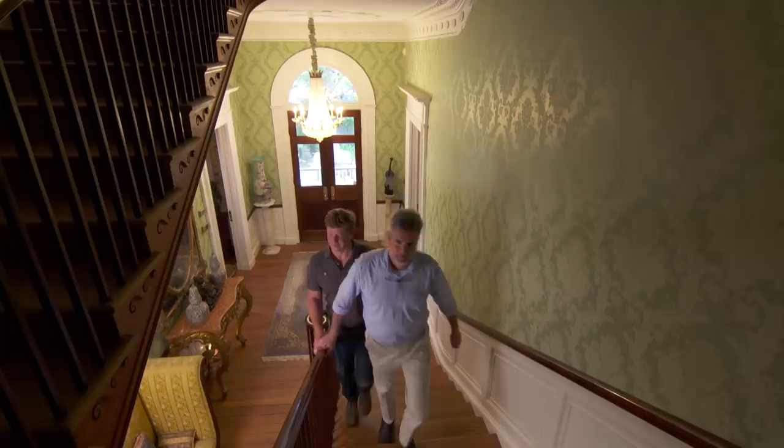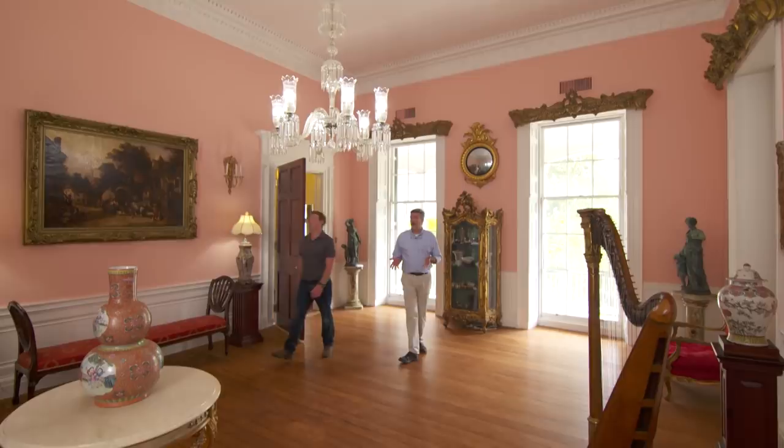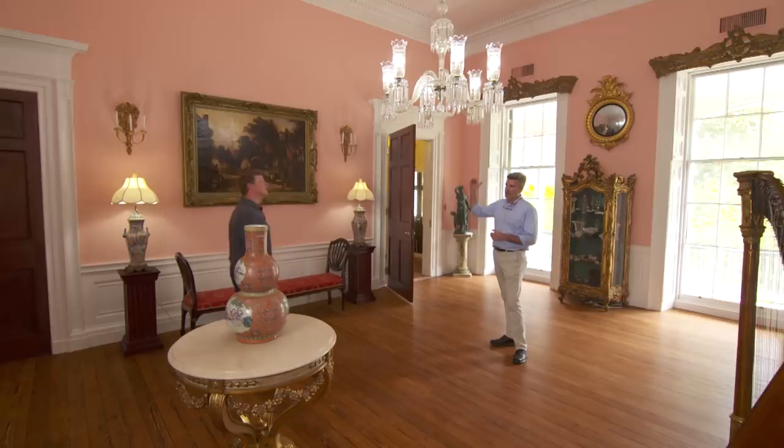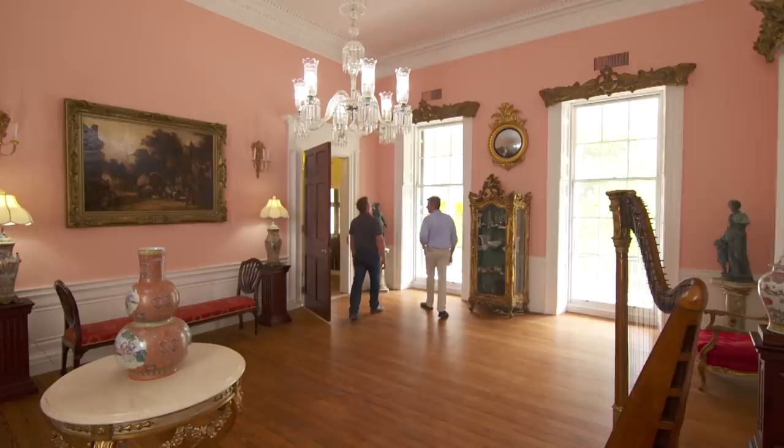So this is the main parlor of the house. Look at this. Also used as a music room, primarily for entertaining. How tall are these ceilings? 16 feet. Unbelievable. Fantastic for ventilation. Imagine the heat staying high. Yep. And also light with these large windows, probably 10 feet tall. Well, I'd say so at least, right?